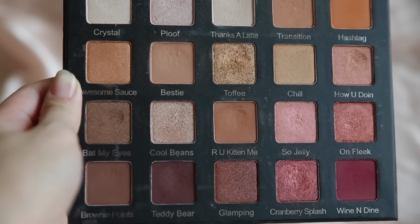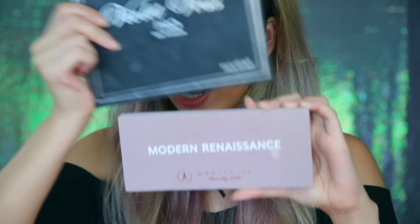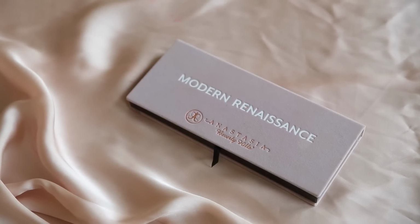And then I'm going to talk a little bit about the Anastasia Modern Renaissance. Unfortunately, I'm going to have to say that you can't get this in Malaysia. You only have to get it online, or if you go to America. This is the Anastasia palette, the Modern Renaissance palette.